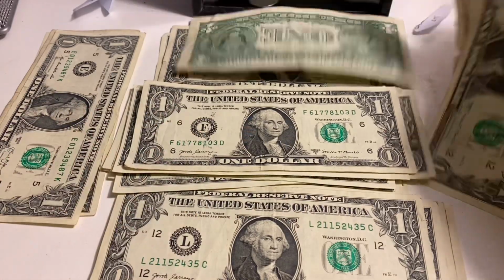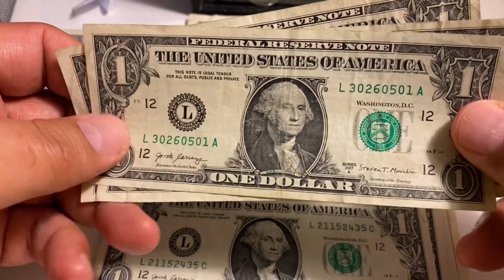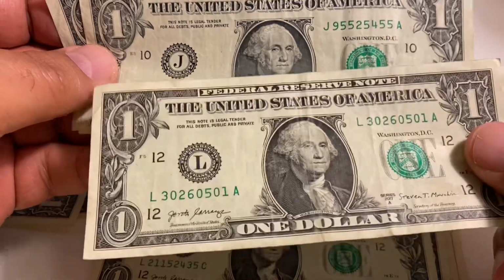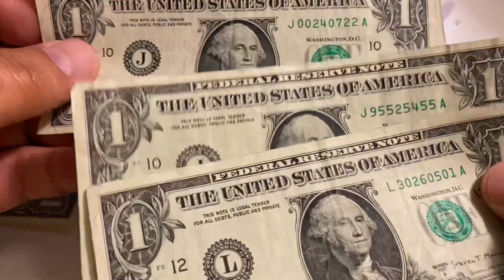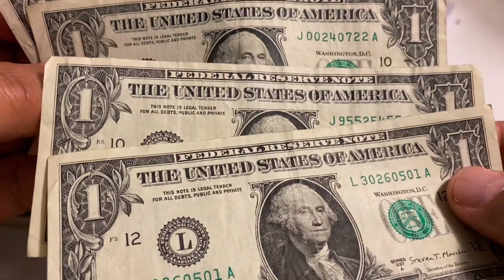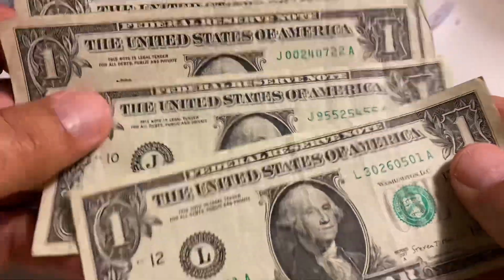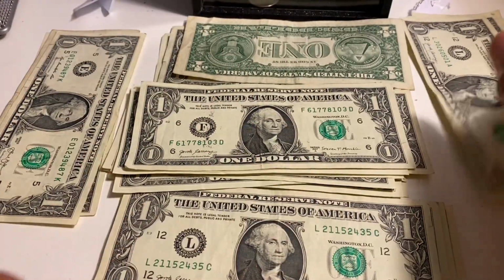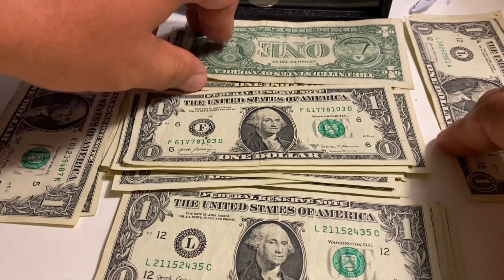And these ones here scored in the 95 range, but you know, just some fancy serial numbers here. 5 5s, which I thought would be good. I think some of these would sell for a few dollars over face. You got some low serial numbers here. I don't think any of these are birthday notes, so yeah. Those ones here, a few dollars over face.